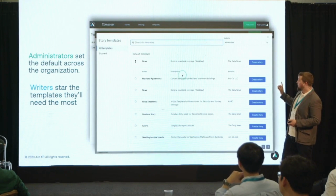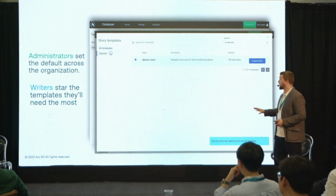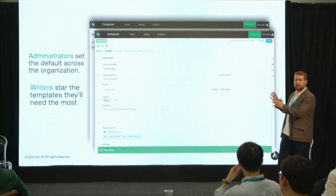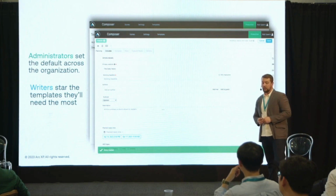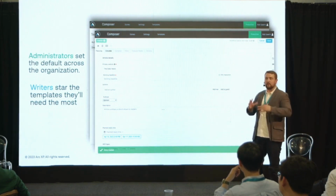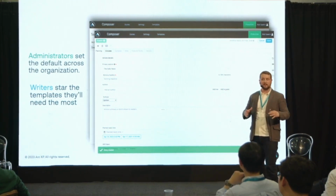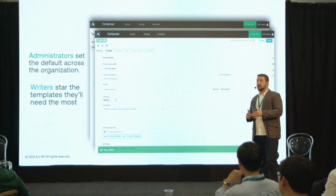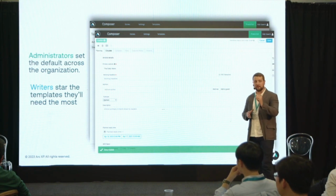Now, the user experience: maybe your writer, content creator, or journalist has that default there, but they can also go through the list of templates and star the ones that they're going to use most frequently. So here is an opinion story. With one button, they've set it as their starred template, and now they're already working on their first opinion story. So we think that this satisfies a variety of requirements. Organizations as a whole need to streamline processes and protocols, and here they're able to establish defaults. Meanwhile, average users are still able to customize their experience and make sure they get to just what they need most.